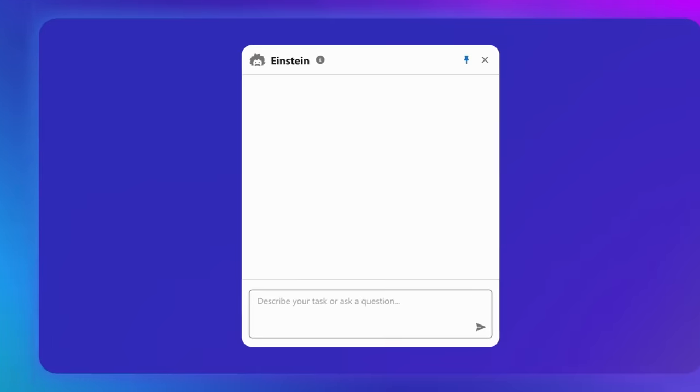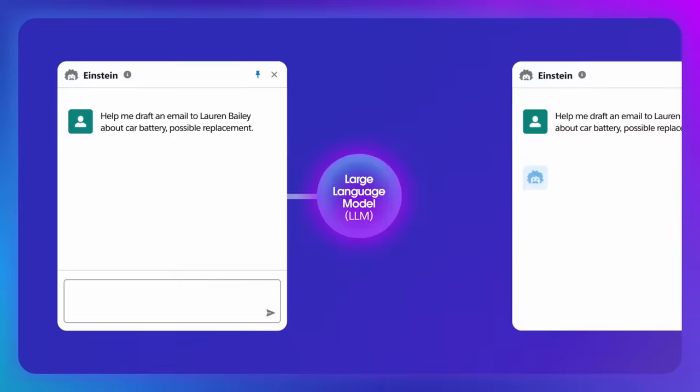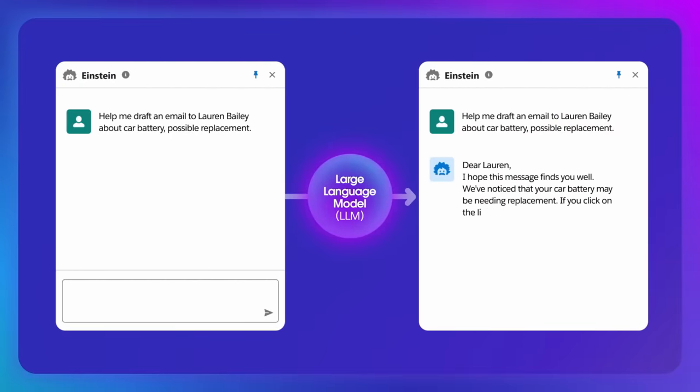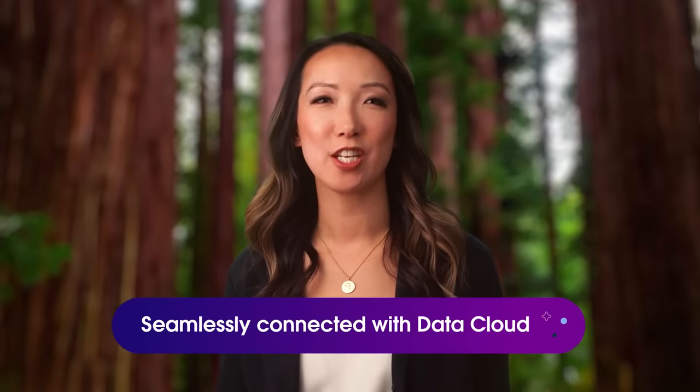For example, a service reply prompt for an automotive company might reference telemetry data about a customer's car battery. A prompt to generate a sales prospecting list should ideally reference your website engagement data. The secret sauce to AI success is trusted data. Because all of our AI is built on Einstein One, it's seamlessly connected with Data Cloud. So you can leverage all of your organization's data, including engagement data, mobile app data, telemetry data, you name it, to ground your AI for the most meaningful and accurate trusted responses.